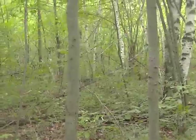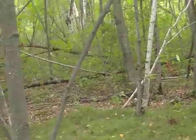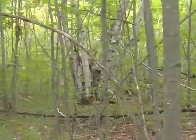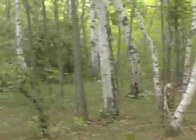So I'm thinking I'm going to utilize that tree right there and that tree right there for my hammock setup. It's a little far apart. I may change my mind. I'm gonna look around here a little bit. But anyway, there's some of what my area is gonna be like.